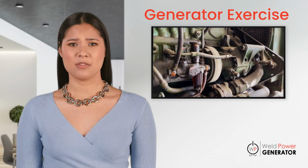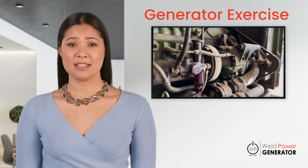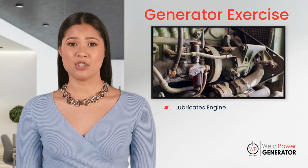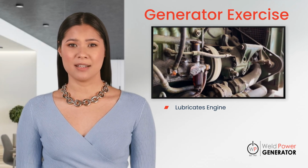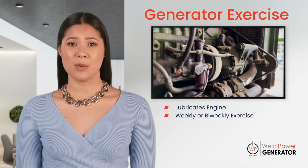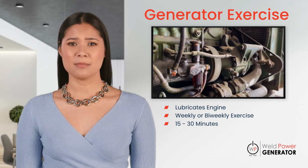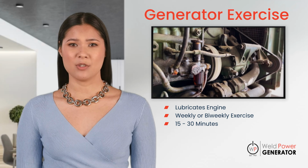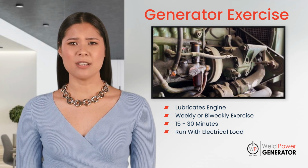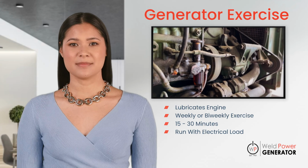Generator exercise refers to running the generator on a routine basis, even when there's no outage. This keeps fluid circulating, lubricates engine parts, keeps batteries charged, and helps ensure reliability. Typically, the best practice is to run the generator weekly or bi-weekly for 15 to 30 minutes. Most modern generators can be set up to run automated exercise cycles to ensure consistency. Once a month, the generator should be run with at least 30% load to simulate real-world operating conditions.